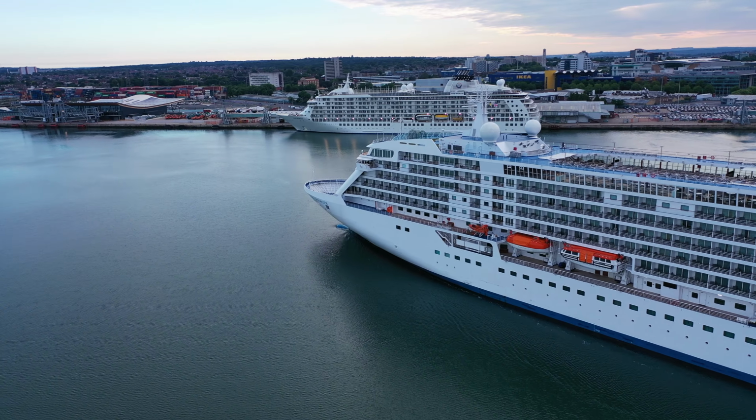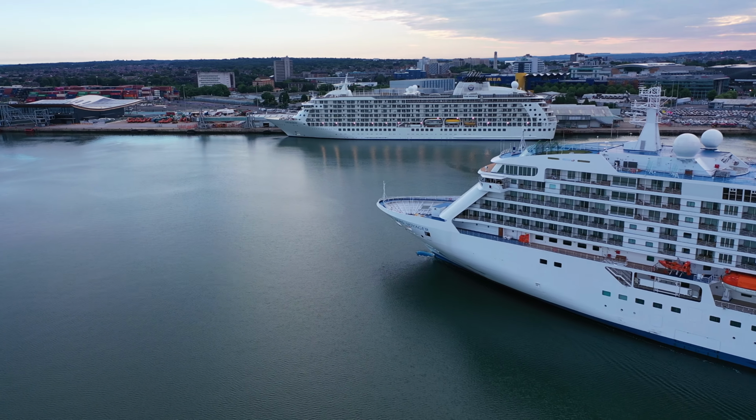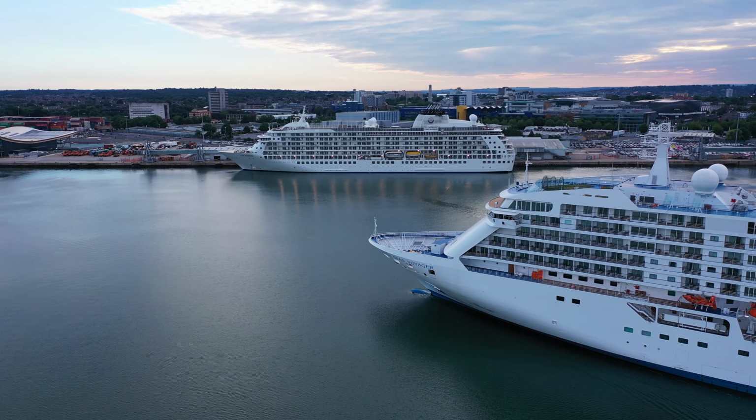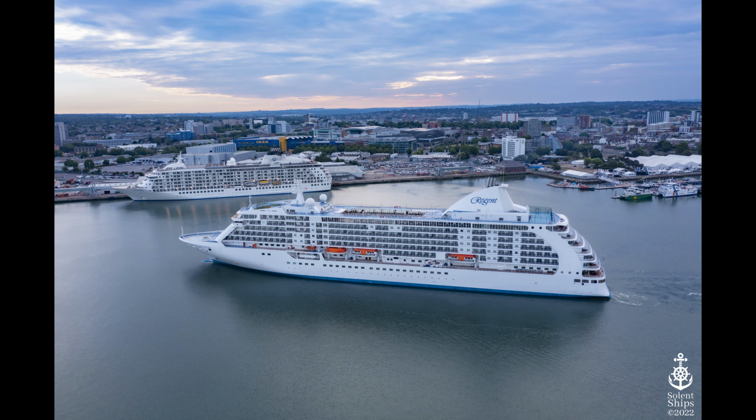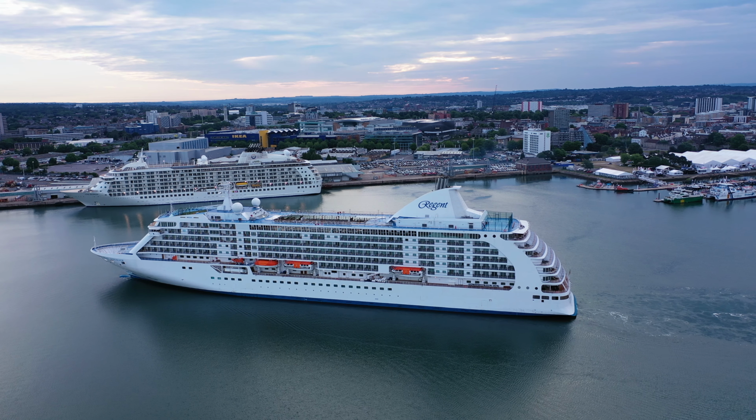We have another ship here in port as well. They almost look identical, don't they, shipmates? Slightly different feature of the rear. Yes, the treatment of the rear is slightly different, but almost like sister ships.